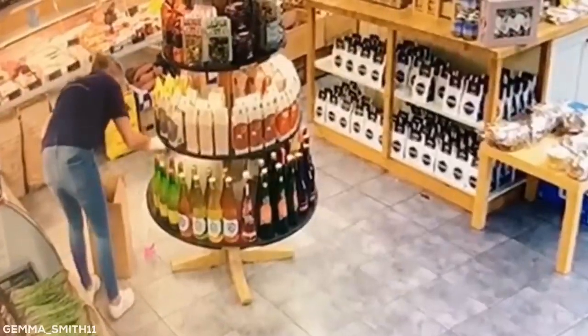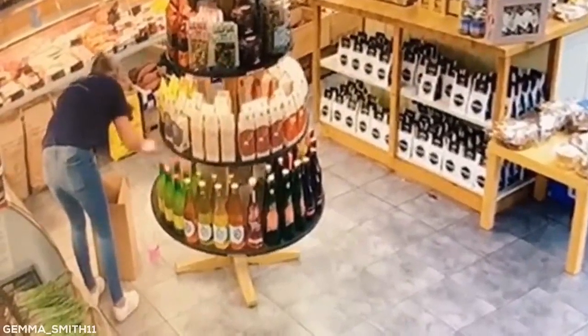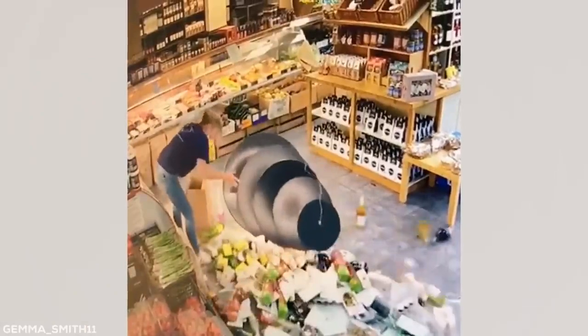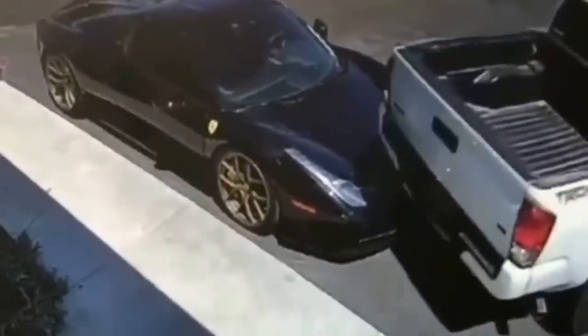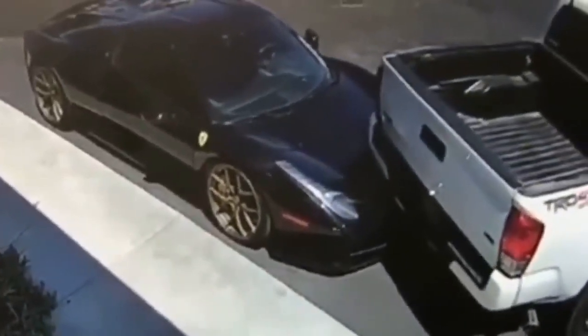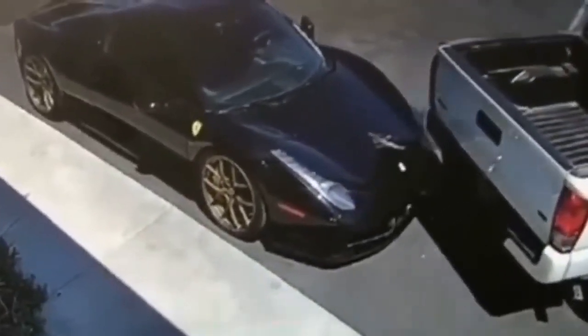What a mighty fine-looking display rack full of fruity wines. It would be a shame if it were to obey Newtonian laws of gravity. There are certain things I wish I could unsee. This is definitely one of them. I am never gonna financially recover from this.